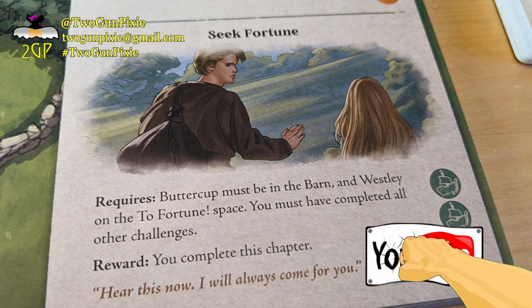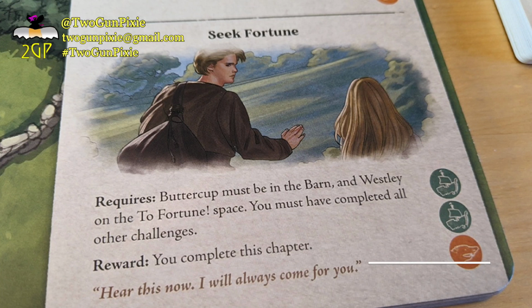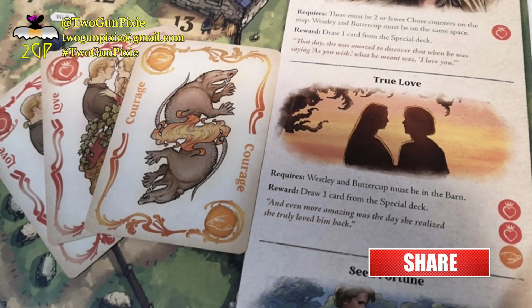This game is designed, I think, from what I've read, specifically for fans of the movie more than just a general board gaming fan. Now, I happen to be both.